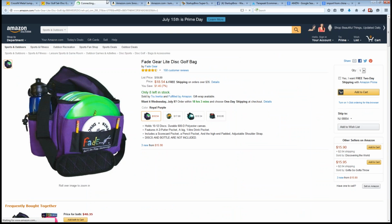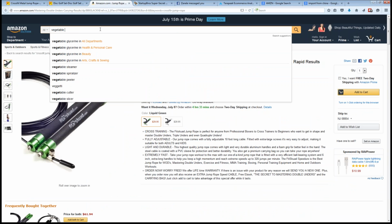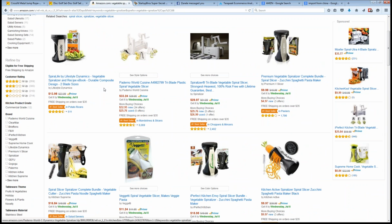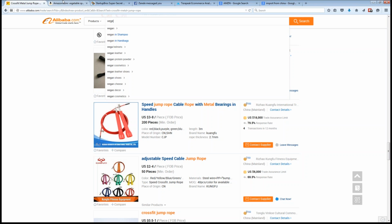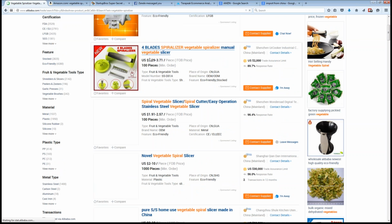We'll do the vegetable spiralizer. We'll try that one. And this is just such a popular product right now. So it's good. You know, it's about time we went through and tried, and let's see if it is still profitable. So let's look at the vegetable spiralizer. Very popular product right now. So a few different types. And usually, guys, when I'm doing my product research, I just leave it on the Amazon search page, and then I'll go over to Alibaba and try to find that exact match we talked about, right? You always want that exact match. So let's look at vegetable spiralizer.